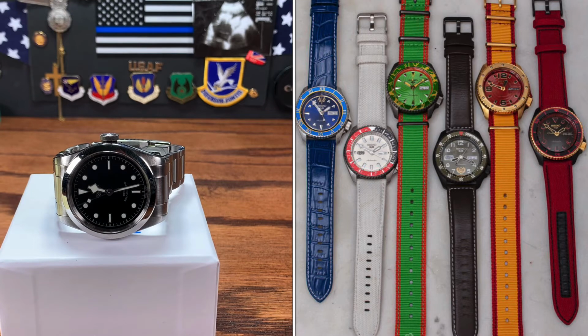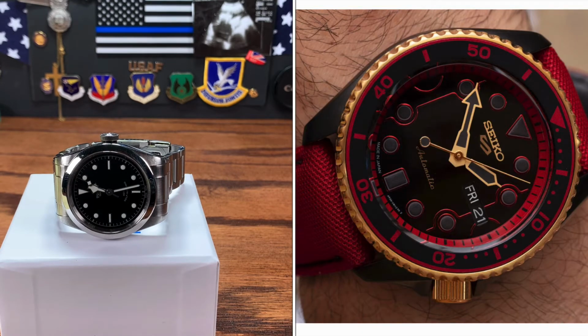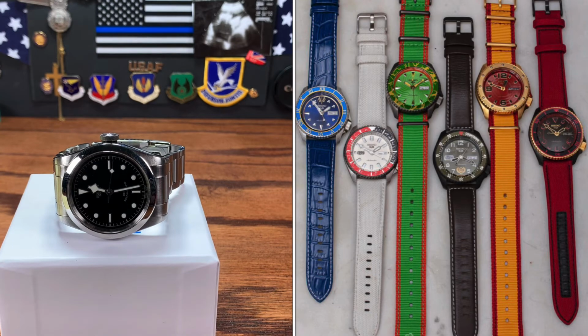They're only making 60,000 total, 10,000 of each color. I think the red's going to be the big hit, maybe even the yellow. If you guys know the names, go ahead and chime in the comment section, figure out what the names are. But it looks very interesting, and I would like to play with one. I know a lot about Seiko 5s. They really aren't a dive watch, but they're a great entry-level watch for anyone who's just getting into watches.